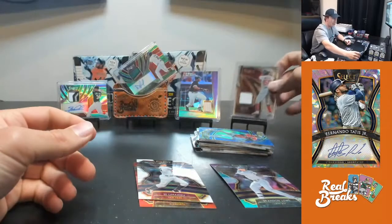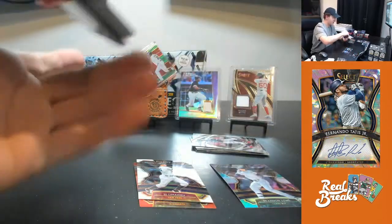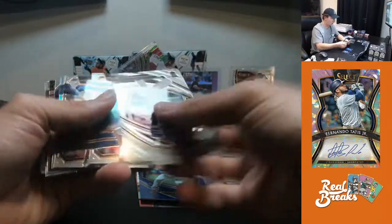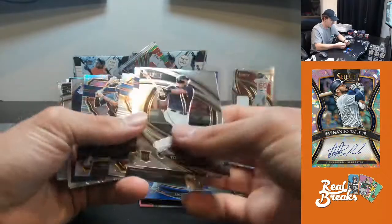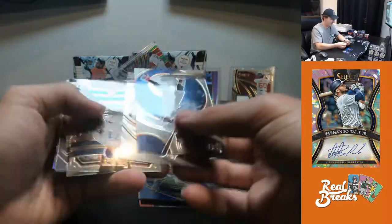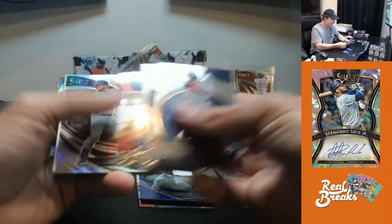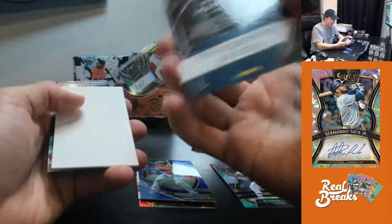I think the Panini having an MLB license thing is an interesting argument. Definitely can't deny Eduardo Escobar blue. Definitely can't deny how good these cards look. You know what happens when they get a license, though? What's that? They make five times as much to pay for their license. Yeah, that's the problem. Panini's kind of known. I mean, you see it with basketball, with making a ton of product.